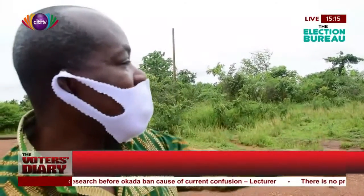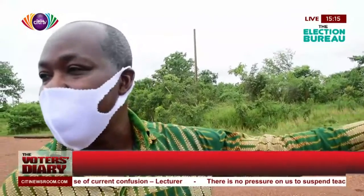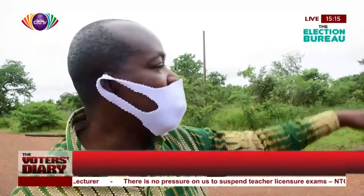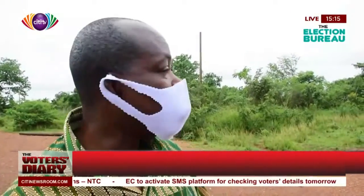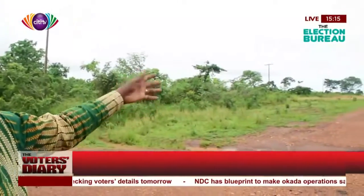And this is the access to those sites as we see it now. And as you can see, it's yet to be done. And that can affect the start of the Phase 2 project. So there's supposed to be a road here with drainage on both sides.